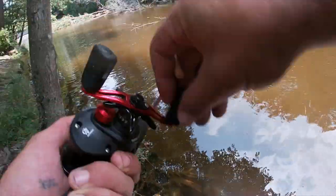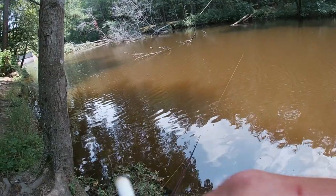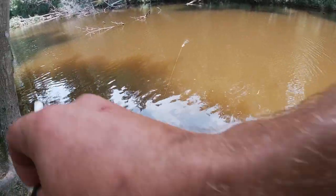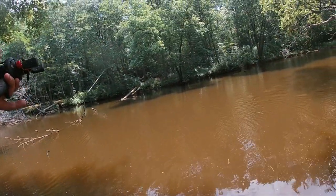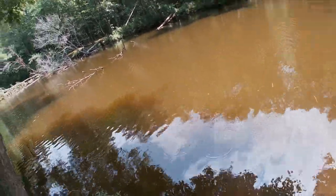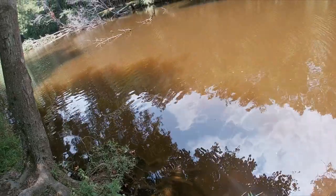So that's just a little fact. Cast in the same spot more than once. See how I just cast it a couple times right here? Don't think that there's not a fish right here. You gotta find the snakehead. The snakehead is not gonna find your lure. You gotta find it, to a certain extent.